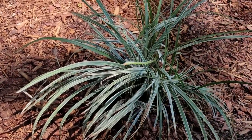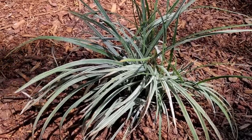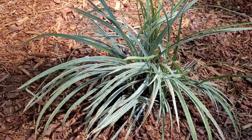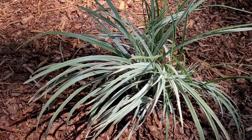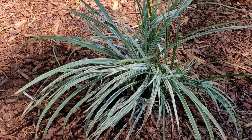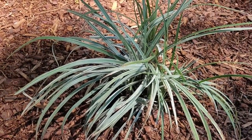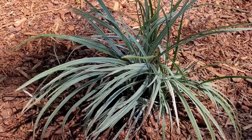It can take part sun to full sun. You keep the soil moist but not soggy, and of course it blooms in late summer, and it's hardy for us, hardy down to zone 6 to 11, which is basically minus 10 degrees to 0 degrees, and it's moderately growing. It can get about 18 inches wide, and they'll start to create this really thick clump, and then you'll start to see the purple flowers like what I'm showing you here in the picture. So, silver dragon lily turf, a fantastic little plant.